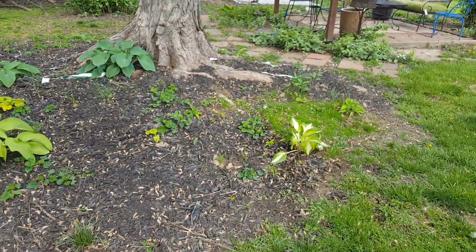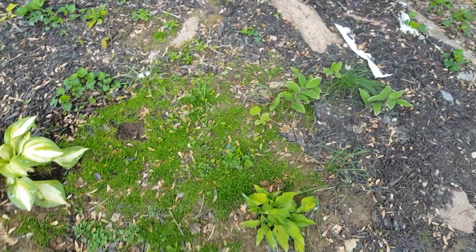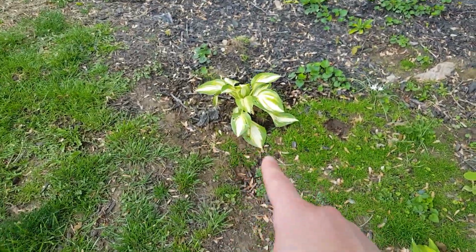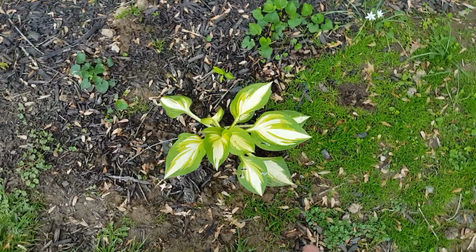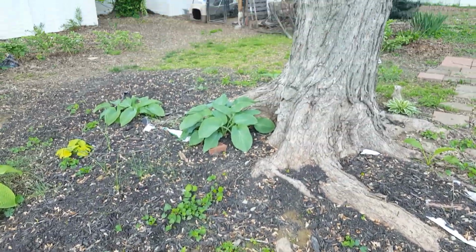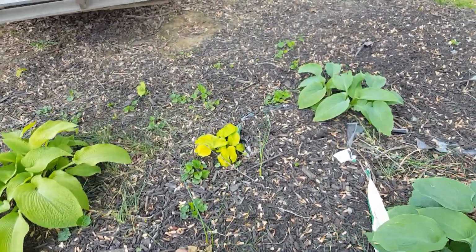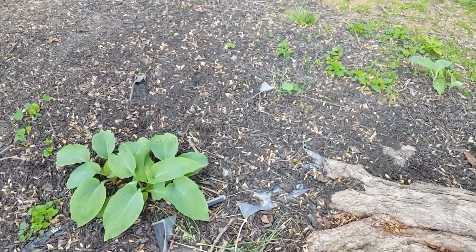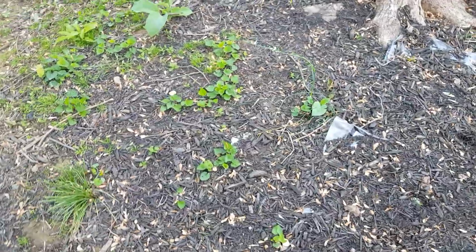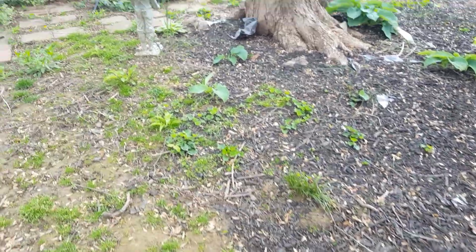Not a whole lot of new stuff going on in this shade garden here. Just some hostas. That's my newest hosta there. I really like that one. As you can see, I gotta get in here and clean some weeds out. And the helicopters off of the maple trees have made a mess everywhere. So definitely need to get a fresh layer of mulch laid back here.